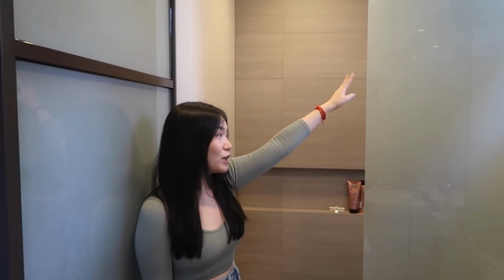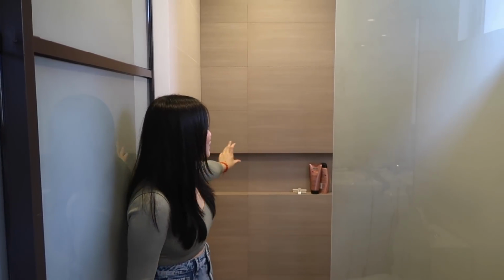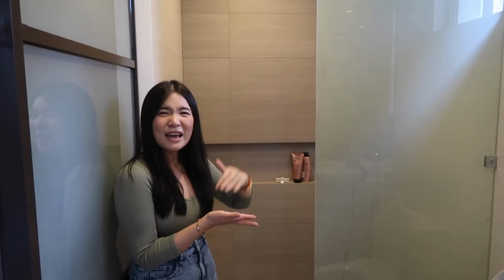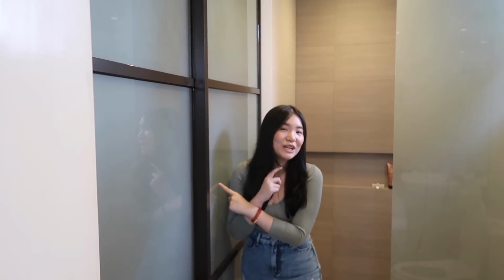Yung shower area, meron lang tayong glass partition, which is very minimal, very nice. Gusto ko talaga na meron siyang shelf for your products. So, hindi mo na kailangan mag-stack ng products mo, which can be medyo masakit sa mata. So, ito kasi, andito na lahat ng products mo. So, okay siya.